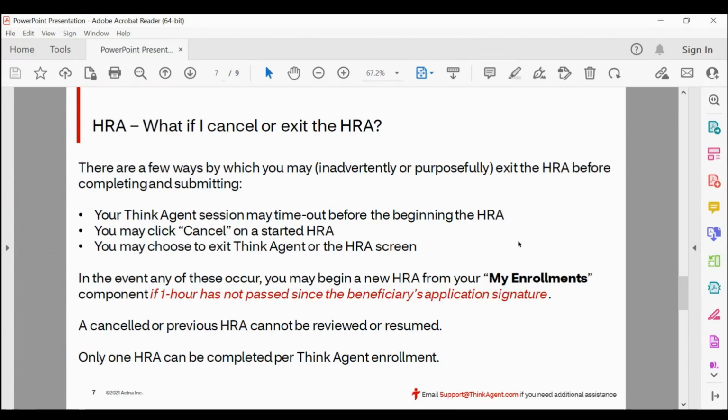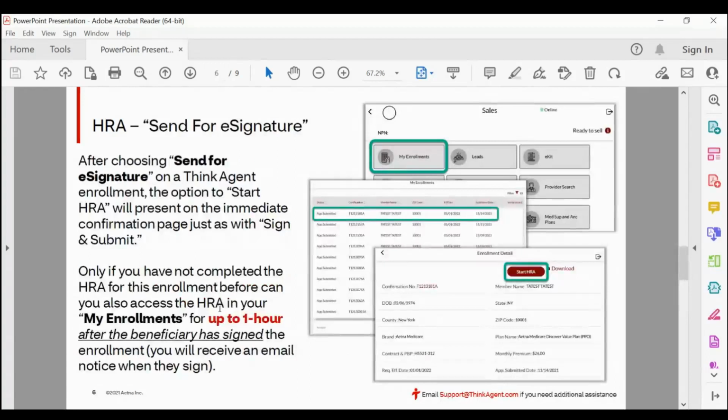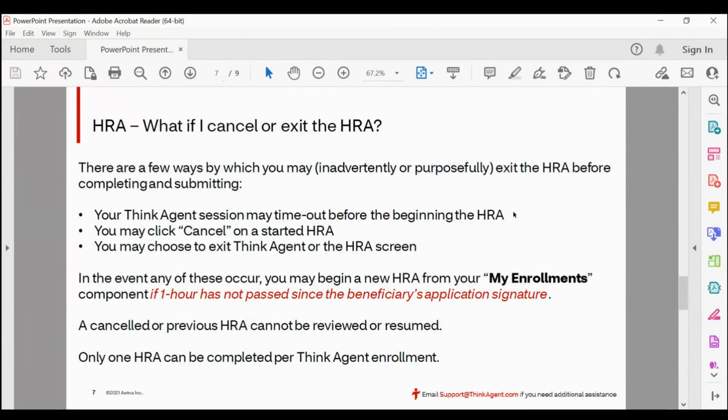In the event any of these occur, you may begin a new HRA from your My Enrollments component if the 1 hour time period has not passed since you submitted the application or the signature. So again, if you want to go back, you would need to make sure you go into My Enrollments on ThinkAgent and then click the Start HRA, but it has to be within that 1 hour time period.